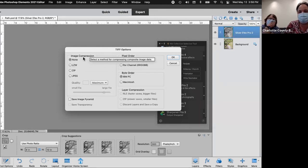Image compression: anytime you see the word compression, bad. You want to leave that set to none. Pixel order is fine. Depending on whether you're on a PC or a Mac, you just choose the appropriate one. If you forget, it'll still work. It's not a big deal. You'll notice all the rest of the stuff is basically off. So leave this on RGB, pick whichever system you're on, and click OK.